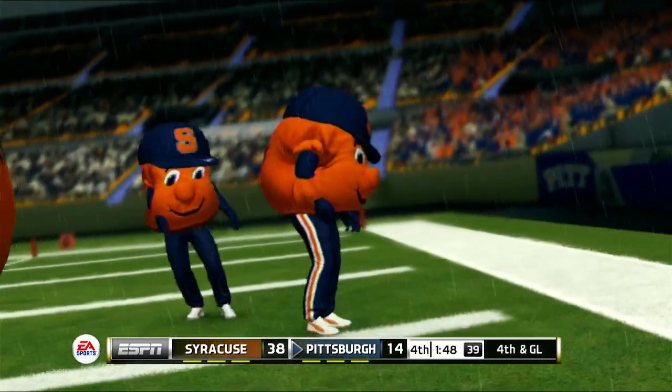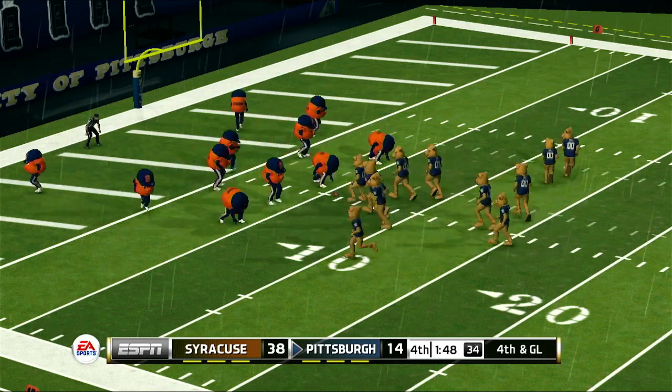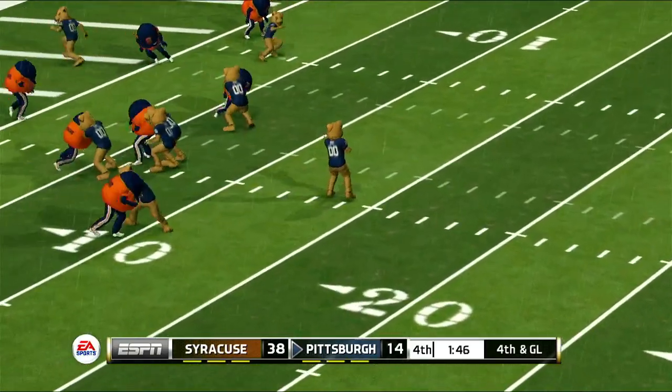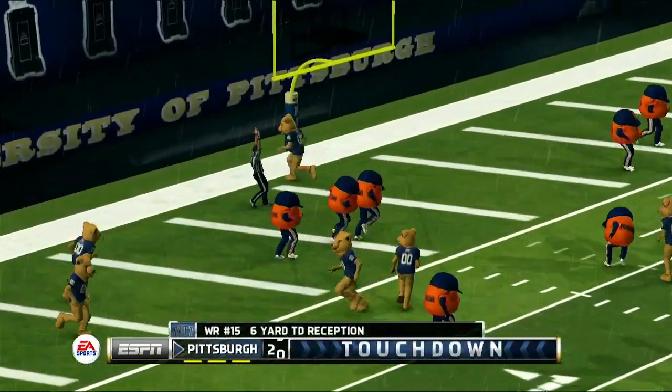Quick release. Oh, had it knocked down. Number four was the intended receiver. It's fourth and goal from the 5. Let's see if the defense can make a stand here. 34, eyes on 34. Hey, check Mike 11, check Mike 11. Finds his receiver, touchdown.